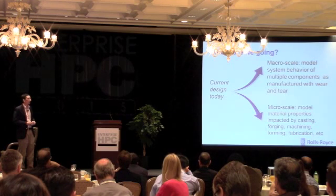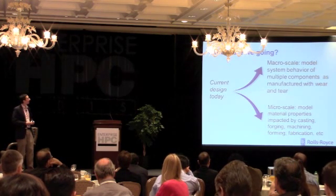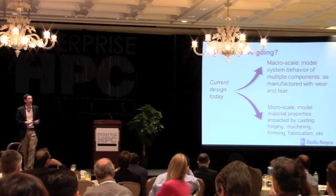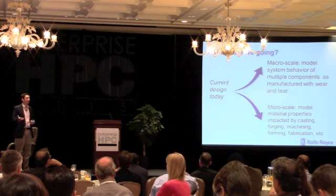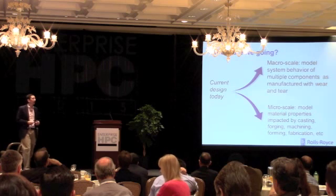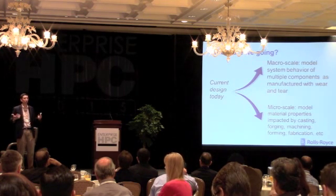As manufactured, looking at stochastic performance on the fleet in terms of how different manufacturing processes impact the performance of a gas turbine engine, and then also wear and tear in the field. So as these operate in different theaters, you can get erosion on the front end. In deserts, that sand ingestion really does wear away at the leading edges of the compressors and fans. So it changes the shape of the airfoils, and it impacts fuel economy. And then that sand goes through, it melts in the combustor, and it starts to stick onto the turbine blades.